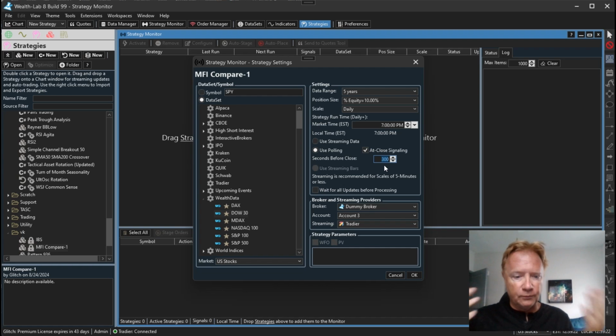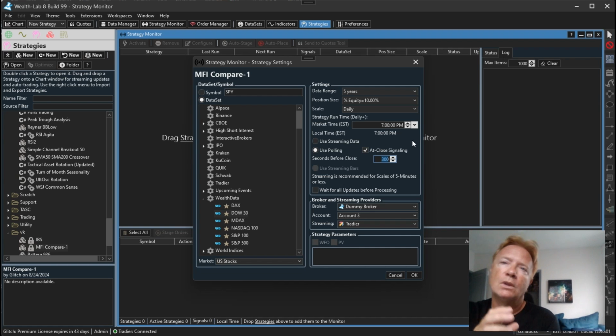And it will download partial daily bars of the current day, and add those partial bars to the end of the data in the data set. And it will run the strategy looking at the signals that were generated on the previous full bar. Since the previous bar is looking ahead one bar, that bar it's looking ahead at becomes the partial bar that the strategy monitor is now analyzing. And it will look at any market close signals that are generated on that penultimate bar based on the partial bar. And if any were generated, it will issue them as market orders.